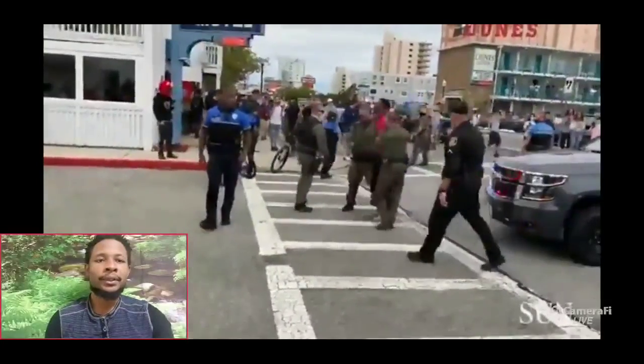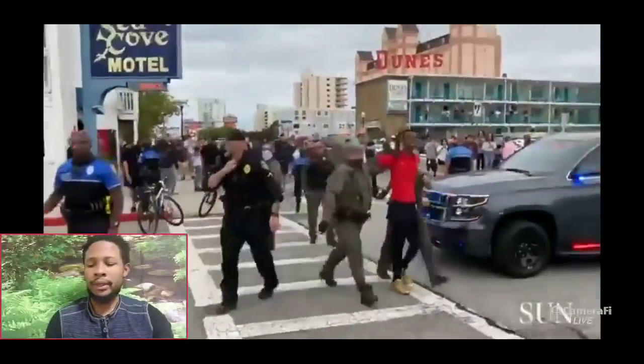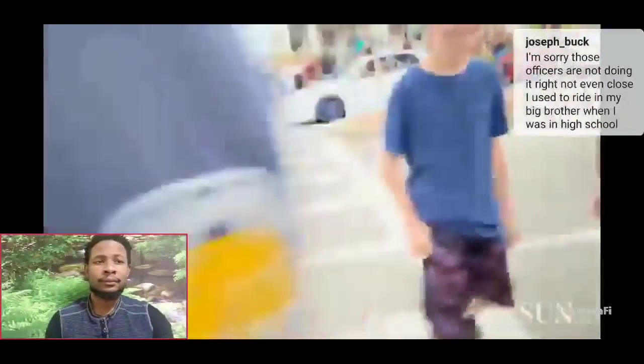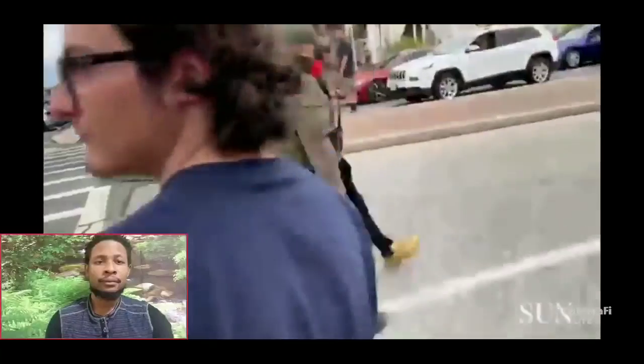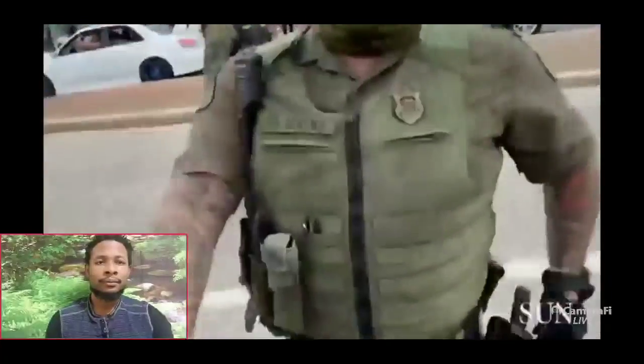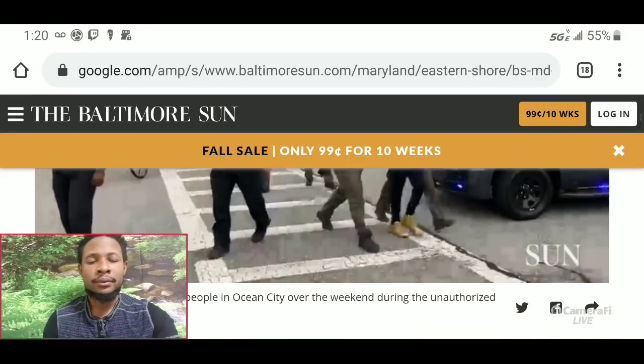They're popping up and starting to arrest some of those protesters too in different spots. Yo, he was on the crosswalk. I got that on video. Turn around. I guess he gets arrested too.